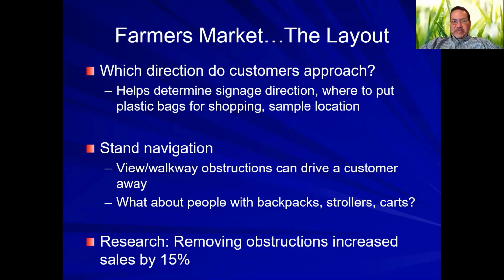Looking at the navigation. Look at the view of your stall. Are they obstructed? Is there anything that's obstructed? Look at the walkways. Are they obstructed? These obstructions can drive consumers away. They don't want to come into your stall because they can't get around. What about people with backpacks, with strollers, with carts? Can they get in and out of your stall? How do they navigate around your area? Removing obstructions has been found to increase sales by 15%. And those are both visual obstructions as well as physical ones about getting around in your stall.